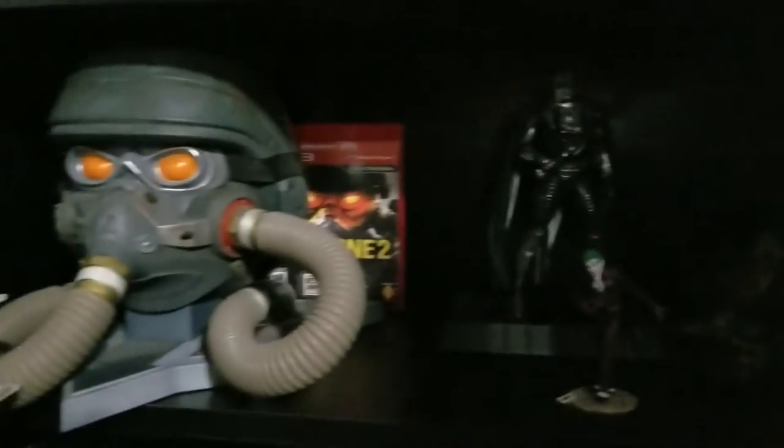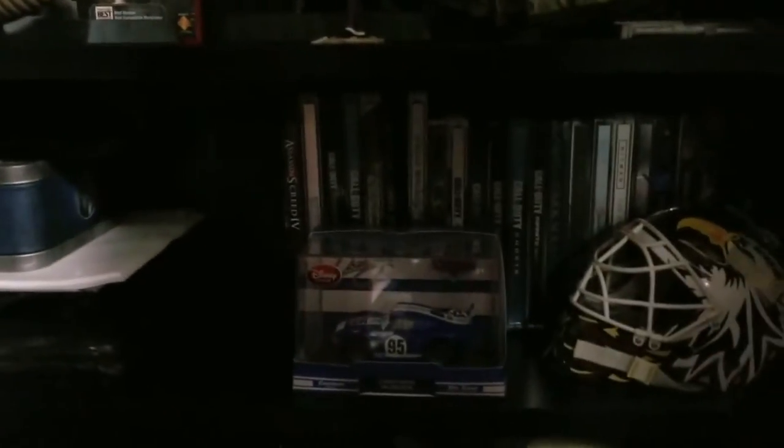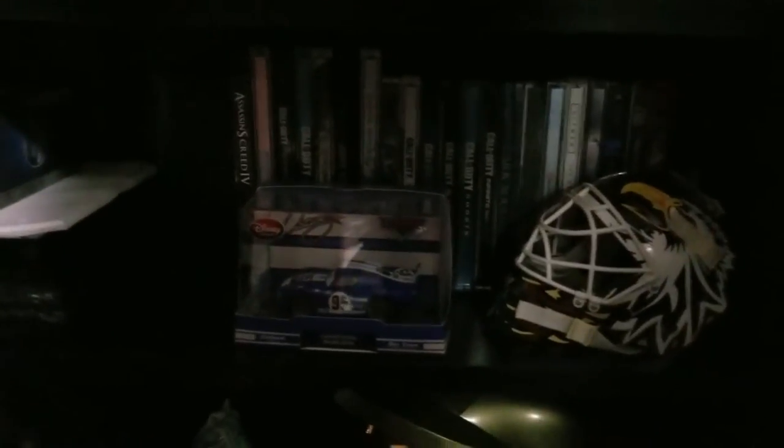And then this next shelf, some more random, sorry, it's a little dark, I don't have a light, but Master Chief just kind of chilling, he's tired. And then the Killzone helmet came with Killzone 3. Just some frames and some video game steelbooks that I have kind of tucked away there.